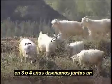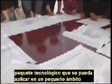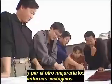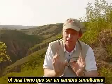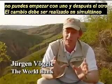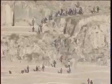And over 3 or 4 years, we designed together with the local people, with a very active involvement, a package which you can apply in a small watershed, which on the one hand helps the farmers to improve their incomes and their lives, and on the other hand restores the ecological environment. We've always looked at this as a dual objective, which has to be achieved simultaneously. You cannot achieve one without the other. You cannot have one thing first and then the other. It has to be done simultaneously. And so the project had to be balanced, and that's what we have, I think, achieved. And this is the reason why this has become so successful.